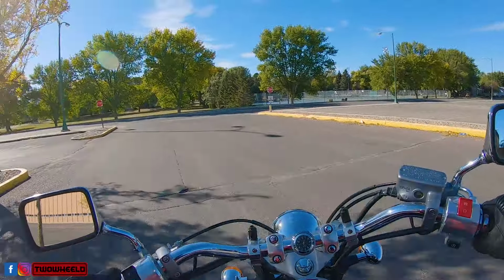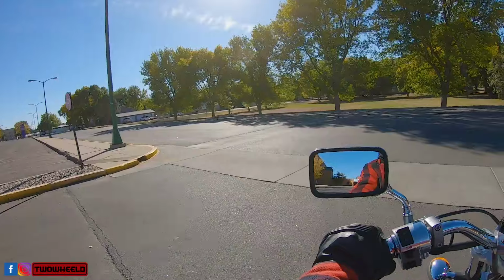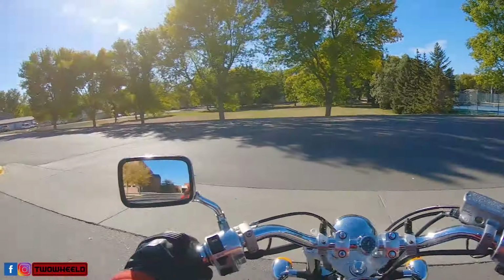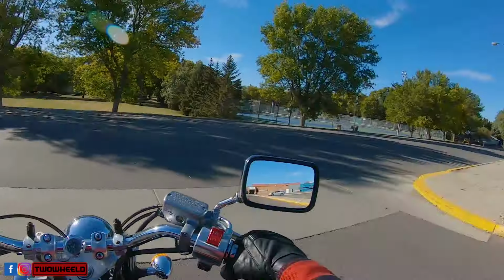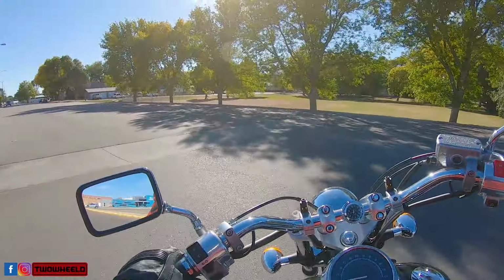I don't know what these people are doing. Oh, which way do we want to go? I'm in the middle, so should we go left or should we go right? What should we do? I'm waiting. Left? Okay, I should look. Left or right? Okay. Sorry if you said right.